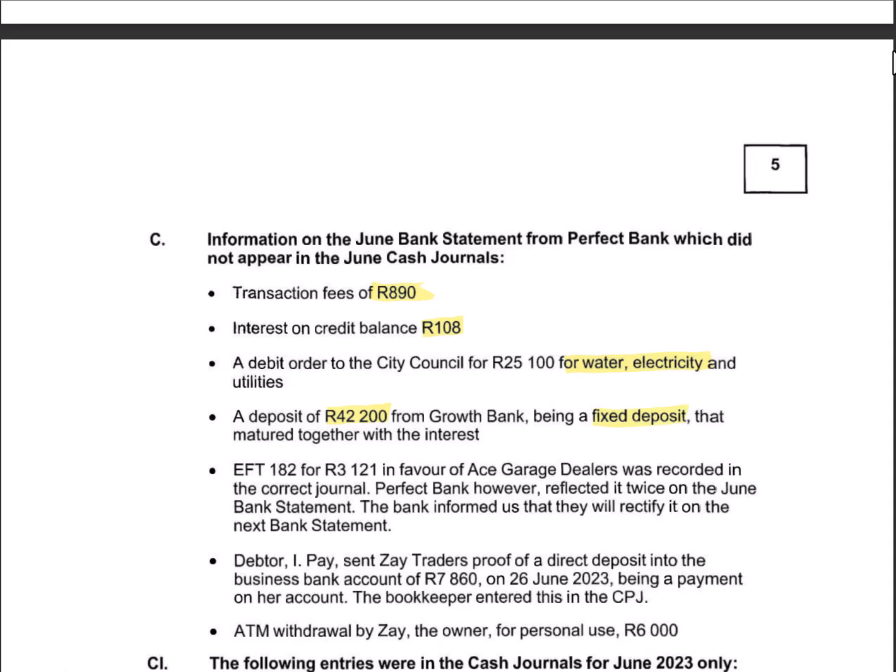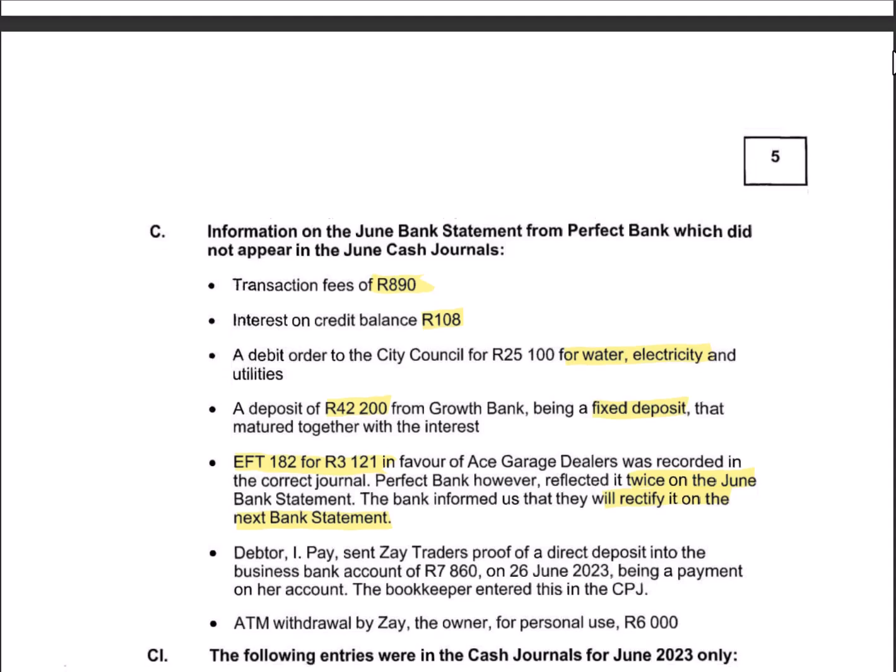Then EFT 182 for 3,121 in favor of S Garage Dealers was recorded in the correct journal. The bank, however, reflected it twice on the June bank statement. So this was properly recorded, but the bank recorded it twice. In the bank statement, the bank informed us that they will rectify the issue. So this is a bank error. Bank errors, you don't correct them in your cash journals. That will be an adjustment in the bank record.